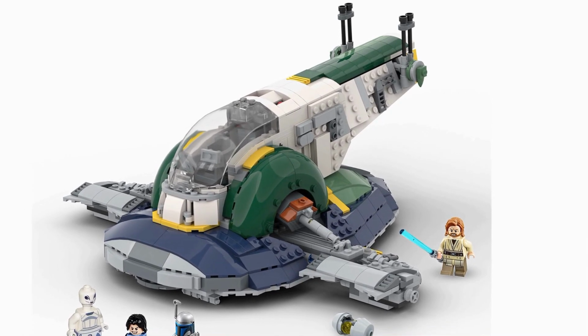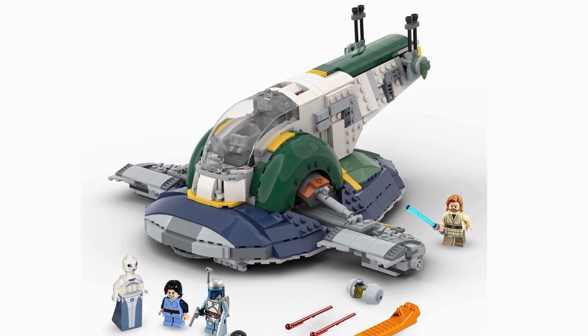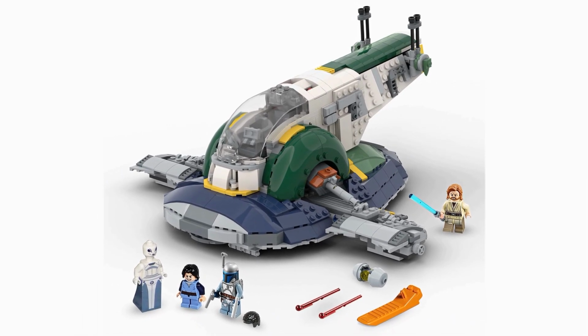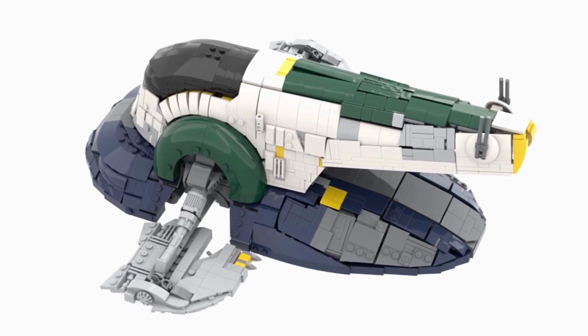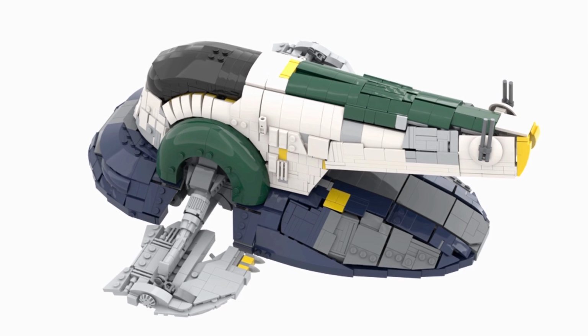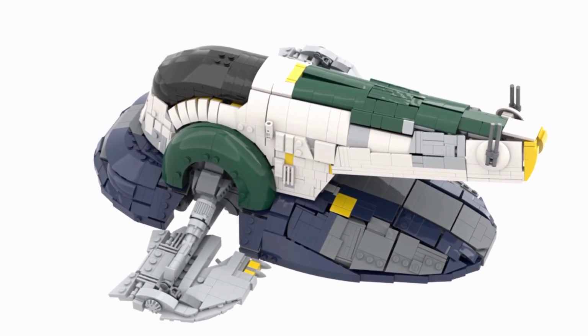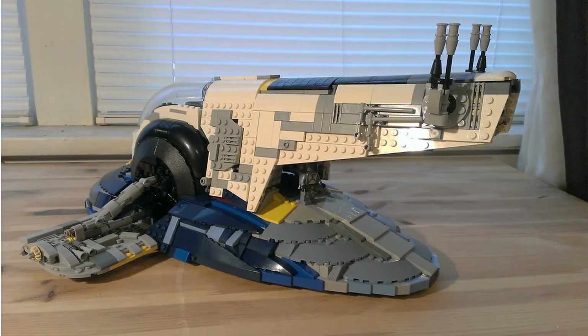Then the final release for May is the UCS Slave 1. Set number 75409. At $240, we'll get a highly detailed Jango Fett with leg and arm printing, plus a young Boba Fett. Now again, yes, you heard me correct, a UCS Slave 1. Jango Fett Slave 1 has been missing in action for such a long time in LEGO. It's had a lot of fans crying out for a remake. Honestly, it was getting to the point though that we didn't really think we were going to see one. Then LEGO turns it around on us and gives us a UCS model.